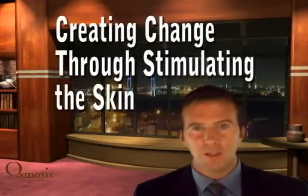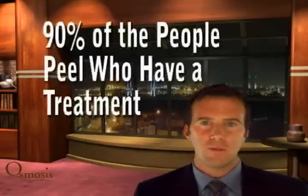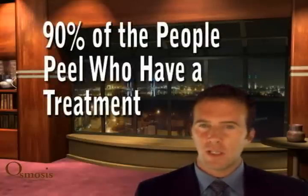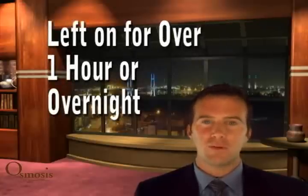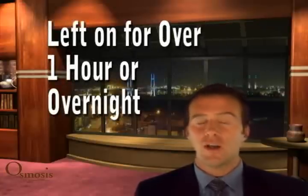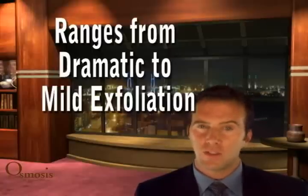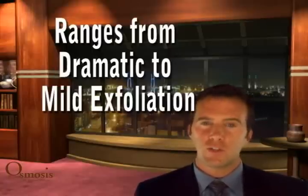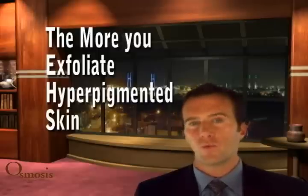Now, does everybody peel on this peel? Well, I would say probably 90% of the people that get a treatment, and the treatment can either be left on for 1 hour or overnight, 90% of these people actually see exfoliation. Now, some people see dramatic exfoliation and other people see mild exfoliation. My preference actually would be to see mild exfoliation, except in those individuals who are suffering from hyperpigmentation. The more you exfoliate hyperpigmented skin, the faster we're going to get to that point where they have very even skin tone.